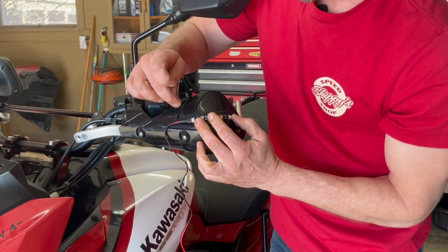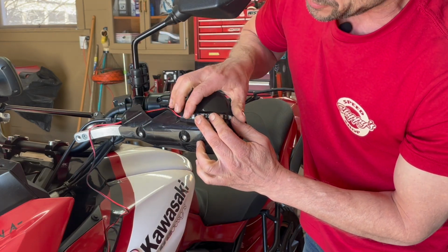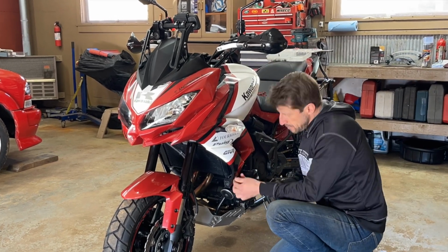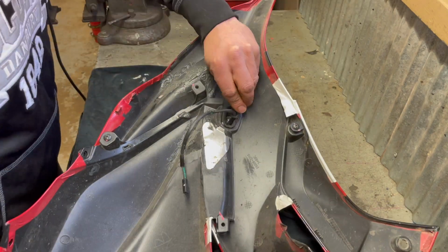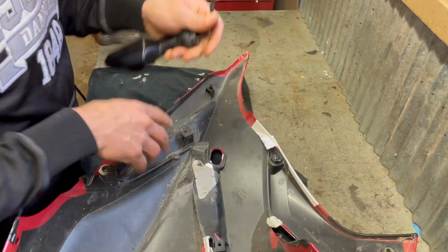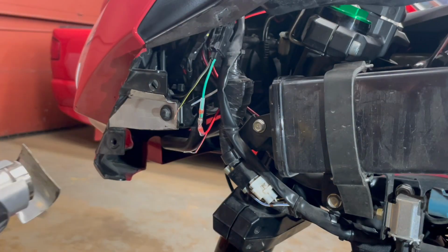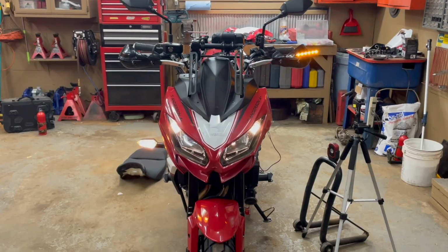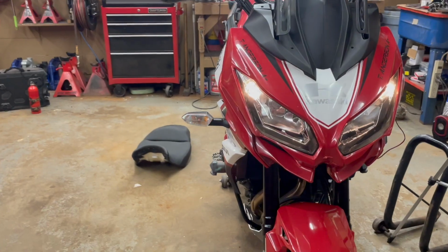And so I would just drill a hole through the handguard and run the wires down to the original turn signal wiring. Now, I was actually hoping the LED lights would be a little bit brighter, but I think they'll be just fine.